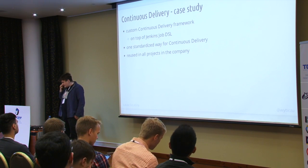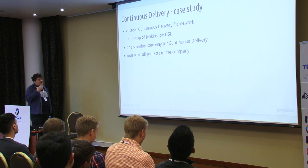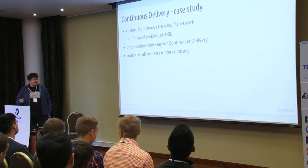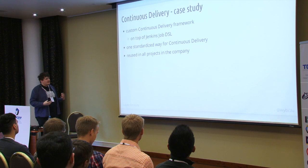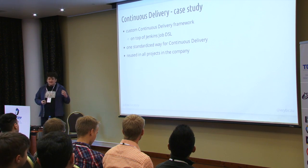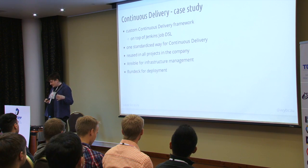So what we did is we created a custom framework for creating delivery pipelines. It was based on Jenkins Job DSL. So we had one standardized way for continuous delivery for all our services inside the company. We reused it in all projects. For example, if one team was creating a new microservice, they had to use our project for the delivery pipeline. They could modify it, but the base was the same for all the projects.